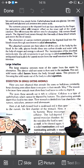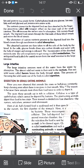After the digested food is absorbed, the cells take the nutrients. In the cell, glucose breaks down into carbon dioxide and water with the help of oxygen, and energy is released.